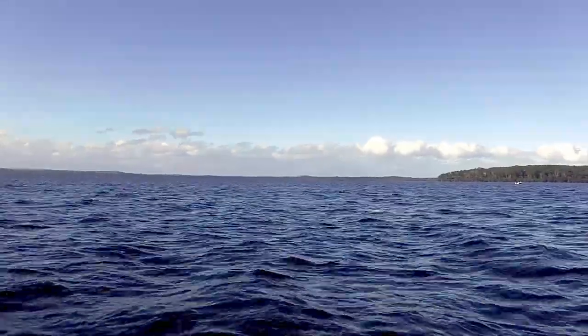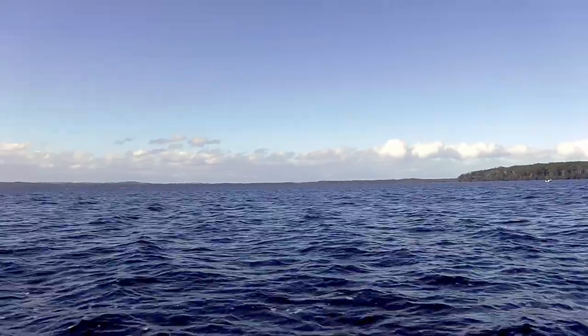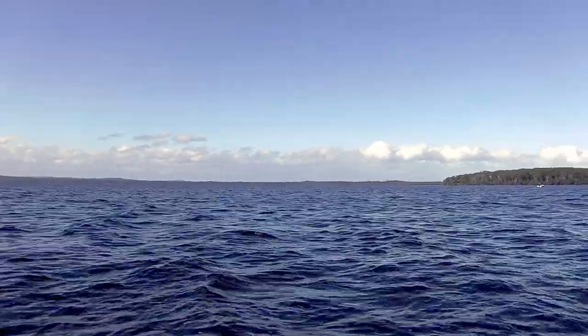So Sussex Inlet, that we didn't manage to get to because it was too windy, is down there somewhere.